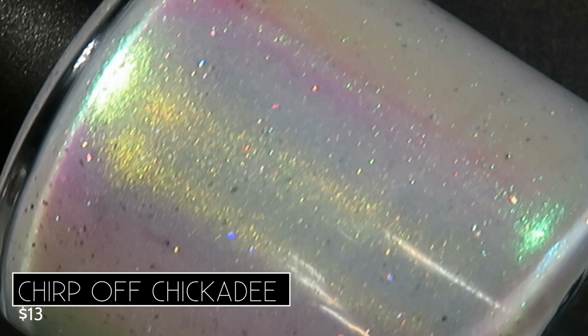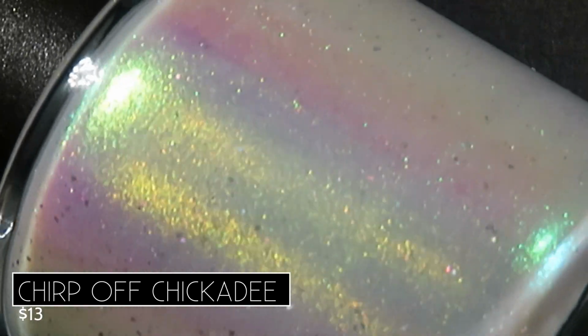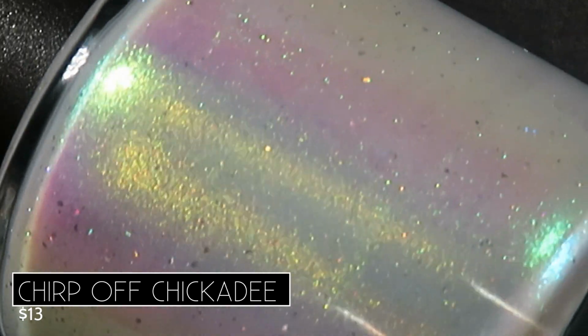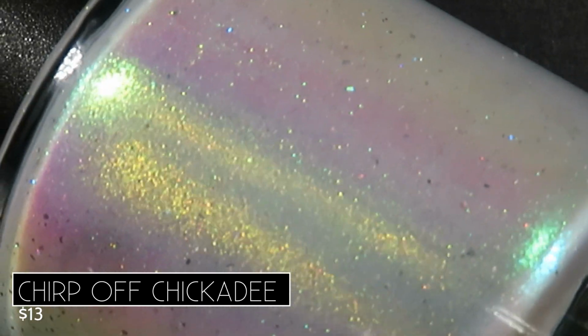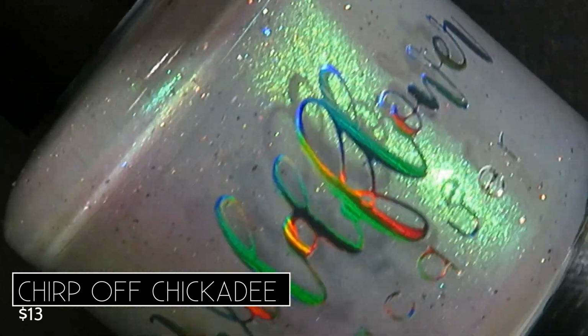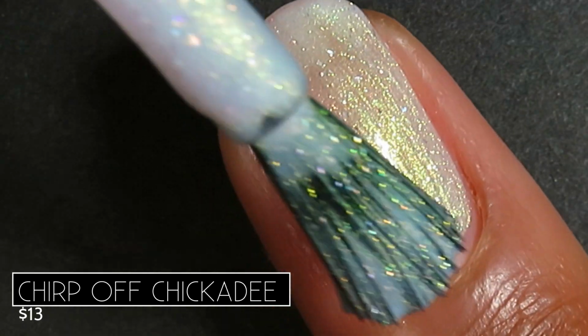So as you see in the bottle, it kind of has an opalescent effect to it. In bright lighting, you see a lot of that gold and green, and then as you move your hand around, and you'll see that in my swatch video, you can see some of that blue too. Oh my goodness. Wildflower Lacquer has come out with a lot of white or almost white polishes recently, and I have loved every single one.